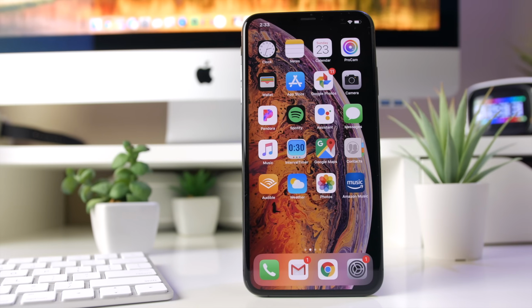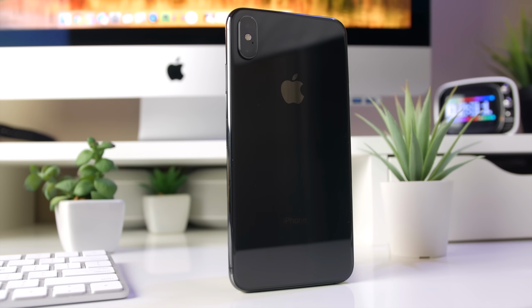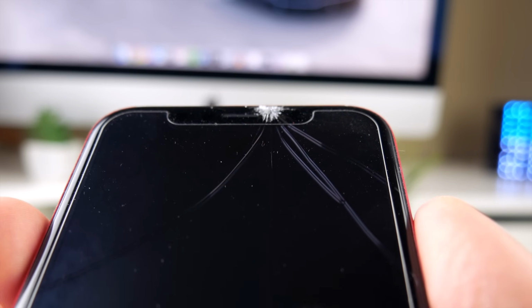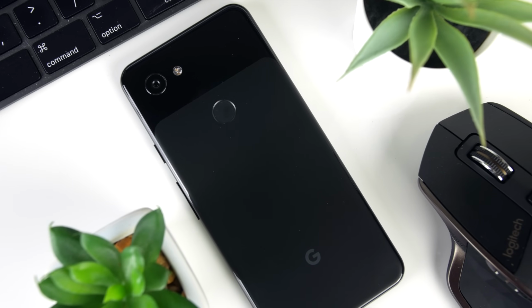I guess I never realized the amount of anxiety I had when using phones like the iPhone XS Max, which is a super expensive glass-on-glass accident waiting to happen, and as someone who's gone through the tragedy of cracking their display once before, I think I'm always freaked out that it might happen again. So having this rugged, no-frills build on the 3a is kind of a breath of fresh air.